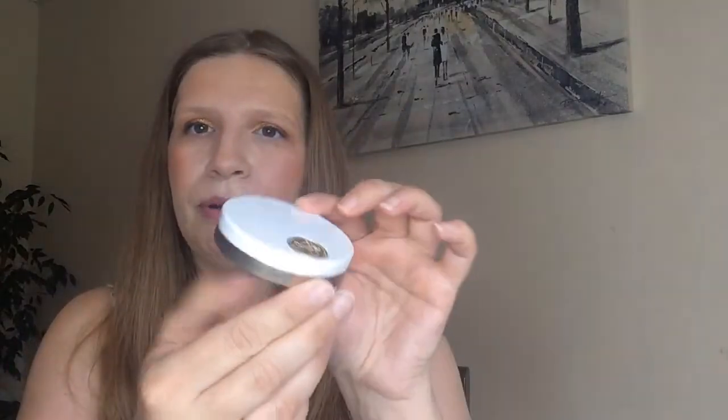Next, we're going to my beautiful Hermes blush. I really love this one as well. I love the packaging. It's lightweight, but I don't mind it. I really love the look of the blush, the white with the gold emblem. It's gold on the back. And then you've got this beautiful mirror. Then you've got this beautiful blush color, which I absolutely love.